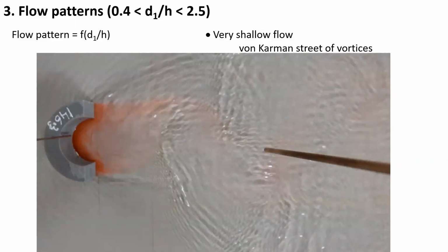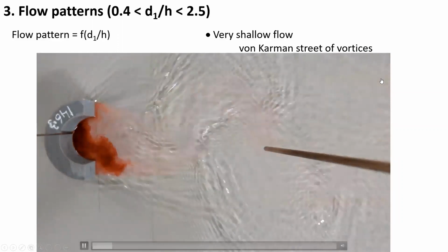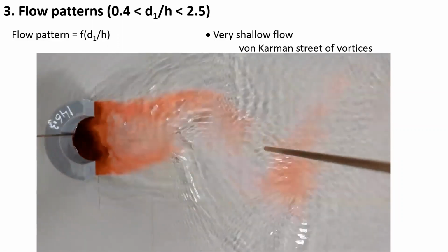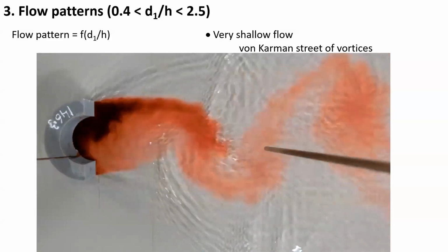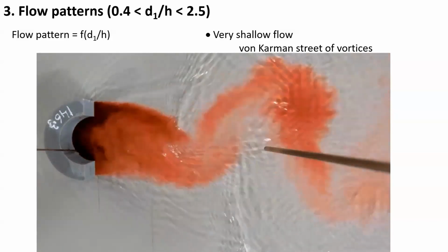Different flow patterns were observed depending upon the discharges, and the flow pattern was strongly related to the ratio of the inflow depth to the structure height. In very shallow water flow, as illustrated here, we observe a marked Von Karman street of vortices, with the dye injection here highlighting the vortex shedding.